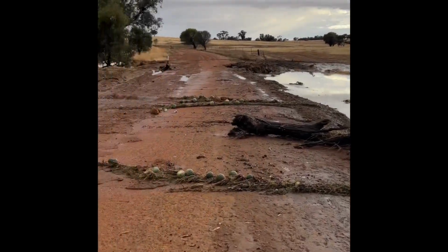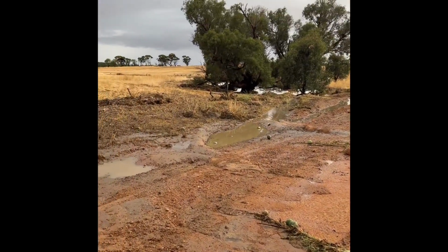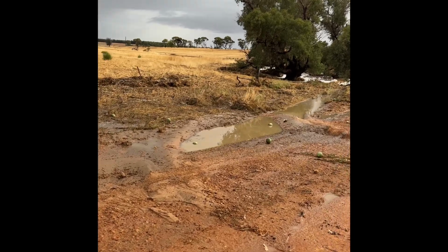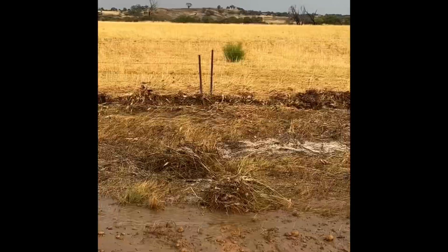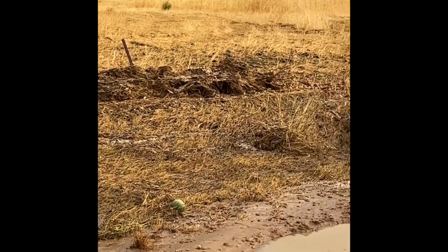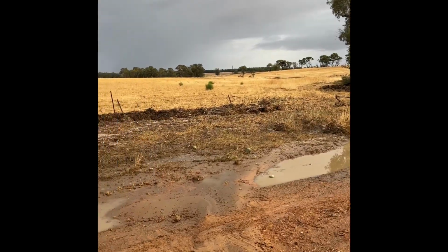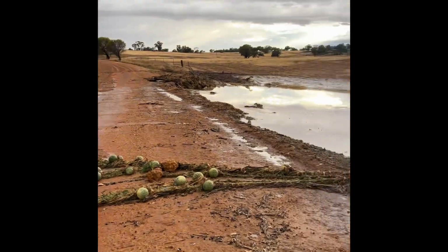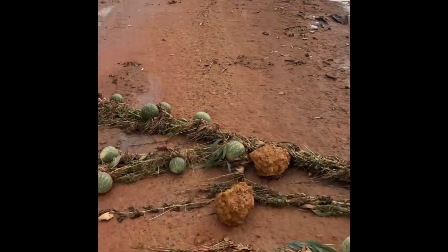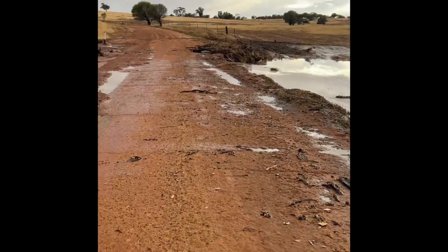And over the other side, absolutely crazy. Look at that fence. Look how far, that fence has got so much debris in it. It's been completely pushed over. This is actually quite dangerous up here, so I've got to be careful. There's bloody melons everywhere over the road.